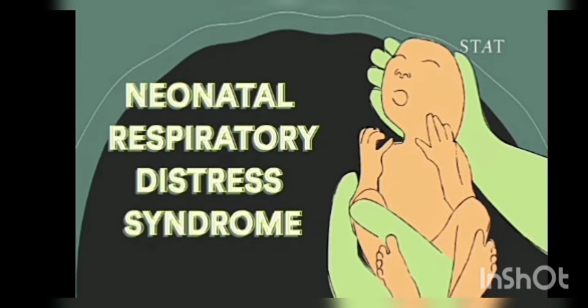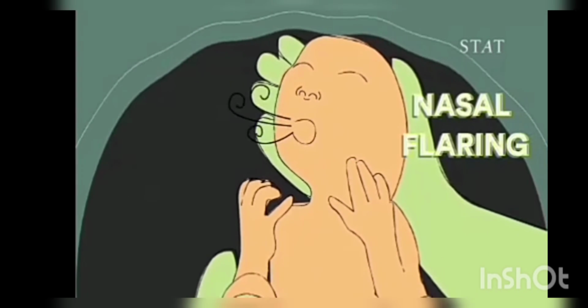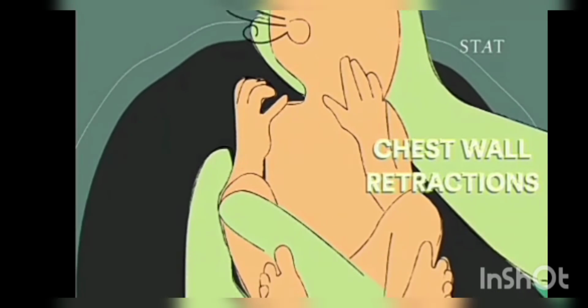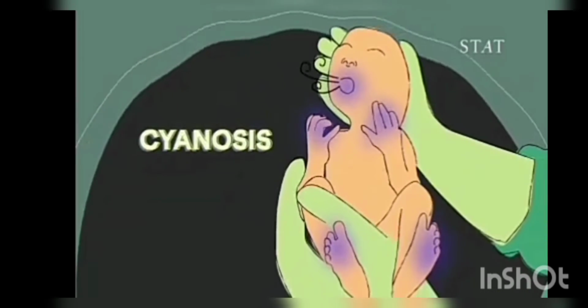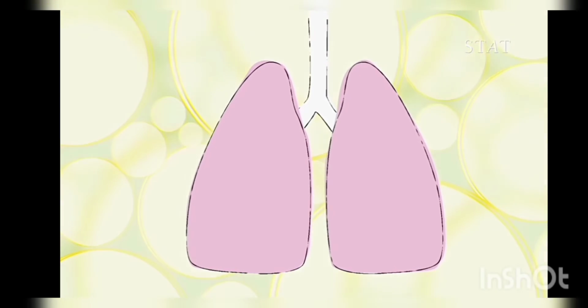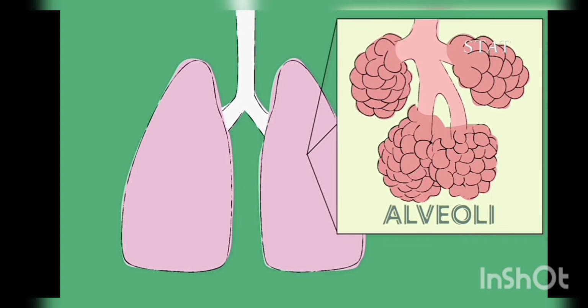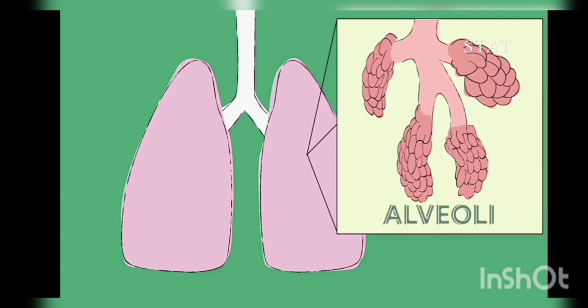Minutes after birth, the baby starts breathing rapidly. There is nasal flaring, there are chest wall retractions, and their extremities turn blue. That leads to a condition called cyanosis. Due to lack of surfactant, the alveoli in the lungs collapse, and the baby has trouble breathing.